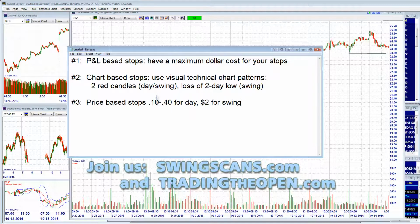For intraday trades, I try and make it as close to break even as possible. So if something runs up, say 10 or 20 cents, and then comes back down to the entry, I'll usually just flat the trade. I'll just get out at break even because I don't want it to go against me. Good trades are usually right from the start. So if you get into a day trade and it runs up 10 or 20 cents, and then comes back to your entry, it's a good time to get out flat.